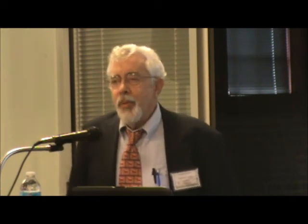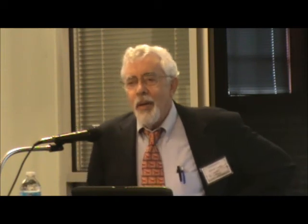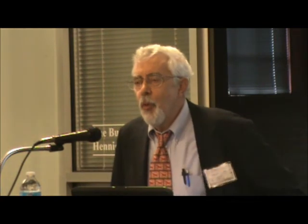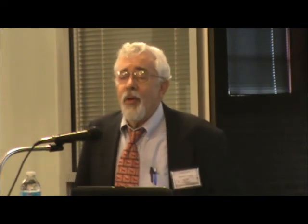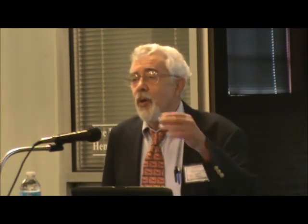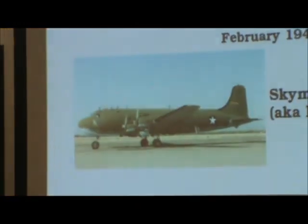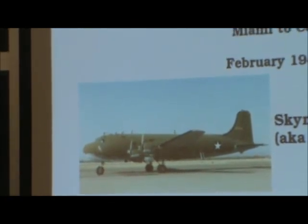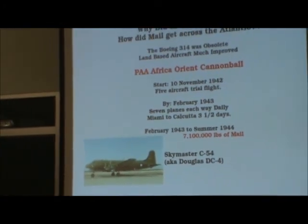Pan Am was given the opportunity to take care of a group of, I'm not sure how many they had, maybe 15 or 20 of the C-54s. These were much more modern aircraft. If you look at the specs, they look very similar to the flying boats, but they were much better aircraft. And they got to the point where they could go from Miami to Calcutta in 3.5 days, where it would take a flying boat 12 or 15 days to get there.